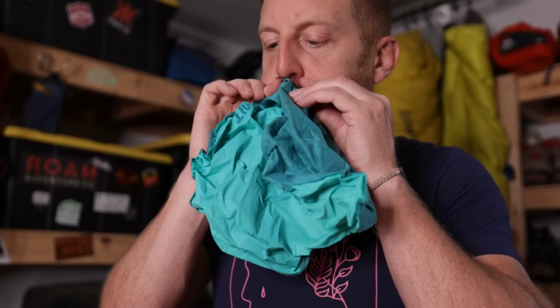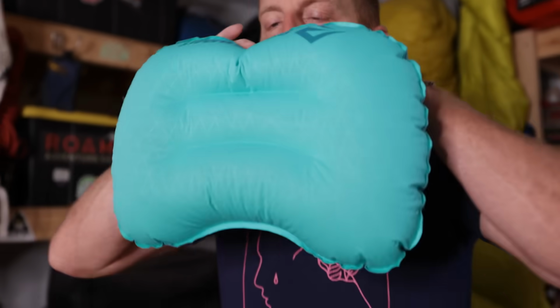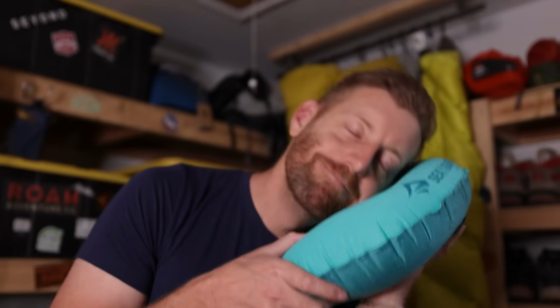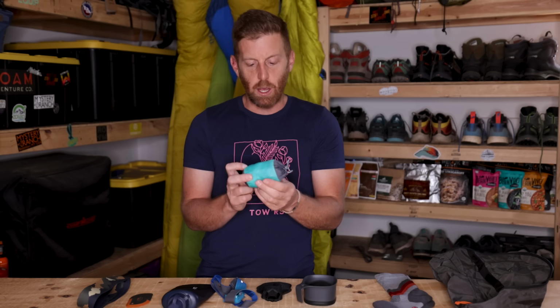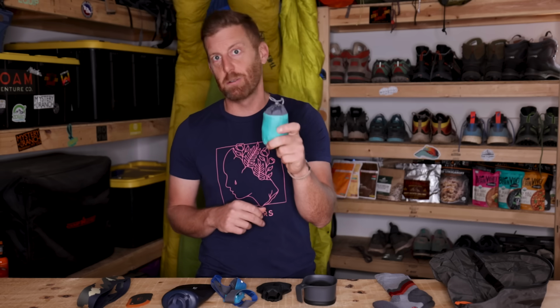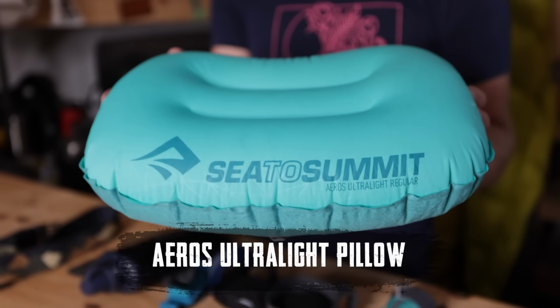Yes, you can just stuff a down jacket into a t-shirt or something like that. Totally works. I've done that for years, but I noticed that when I started incorporating a pillow into my sleep system, my quality of sleep went up a lot, and it was well worth the, I believe, like 1.5 ounces that this pillow is. This is the AEROS ultralight pillow.